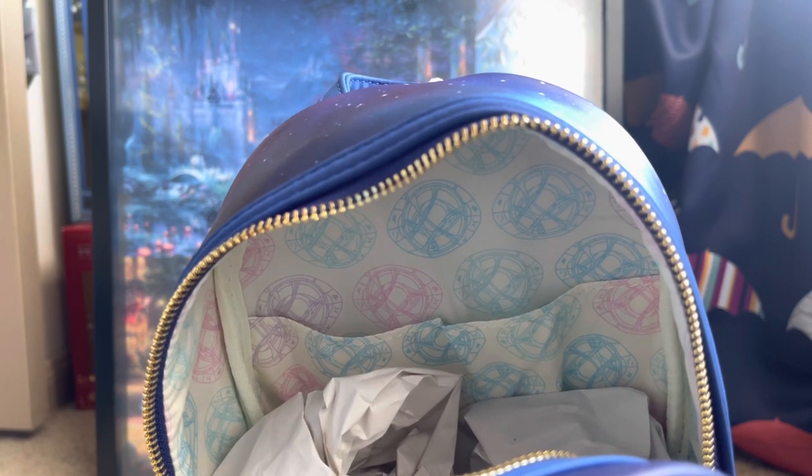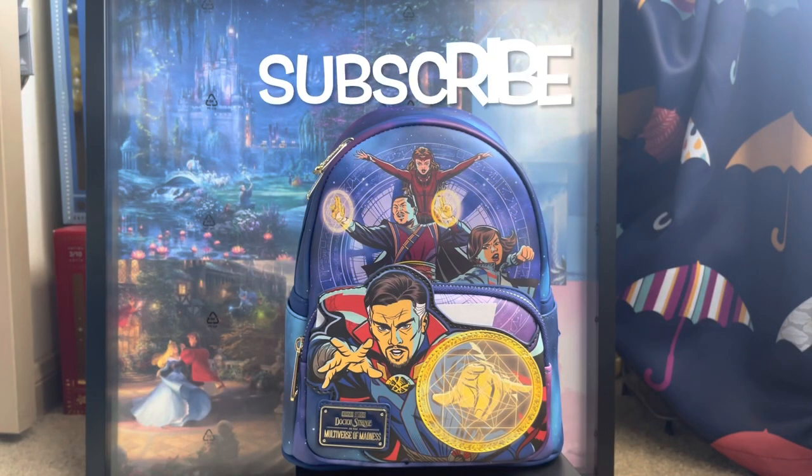Inside the core is a little so-so. I myself personally don't like light color inside the cores because I don't want nothing I put in there to get dirty or the inside to get dirty. But that's just me. Thank you all for hanging in there with me.